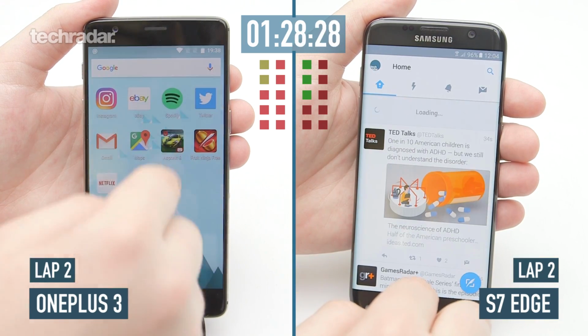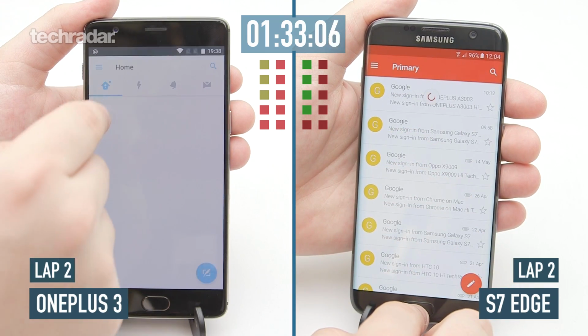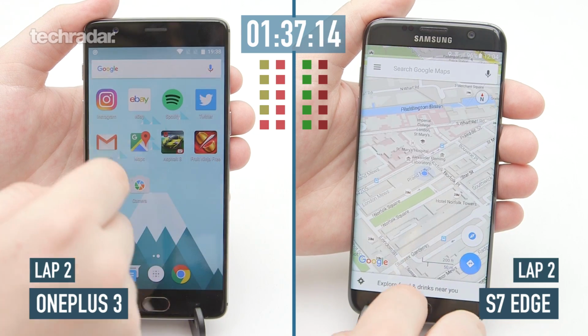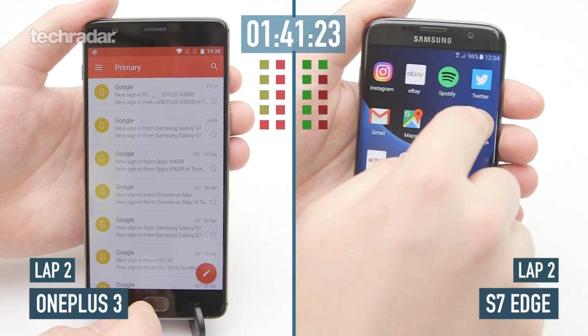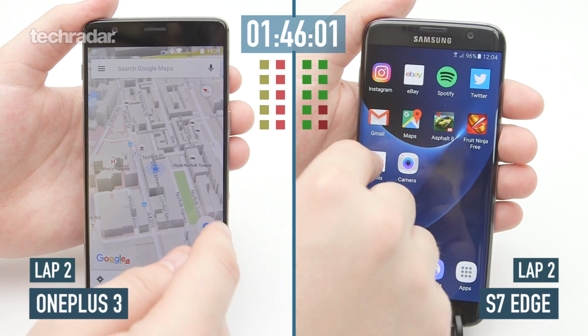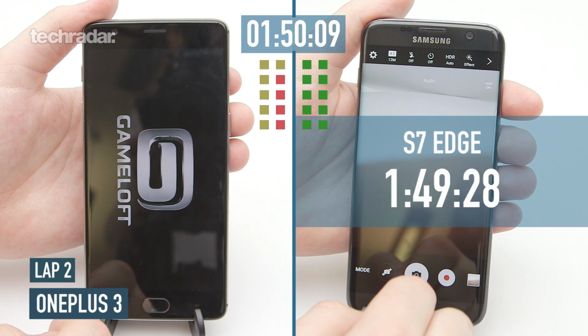Now this is where it gets really interesting, when we get down to the games though. So let's wait around for Asphalt 8 to come up again. As you can see, everything is loading nice and quickly and smoothly. There's not too much weight on either handset for any of the apps, which is nice, but the games are the important bit. As you can see on the Samsung, both games are ready and waiting in the background. There's no hanging around there. So here comes the OnePlus 3, and there you go, the game is booting up again.